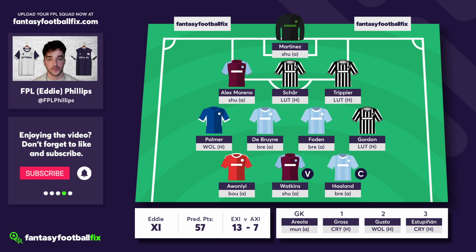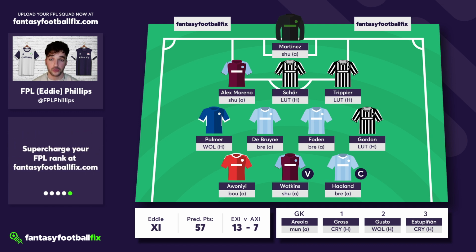So given the chance, I'm going to take it and put him in my team to take on the algorithm. On the bench for me, it's Areola, Pascal Gross, who could be back on penalties now, with João Pedro picking up a bit of a knock, Malo Gusto and Estupiñán, but I'm not expecting to require any of these guys.